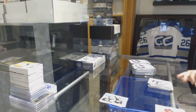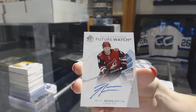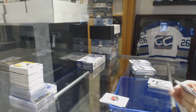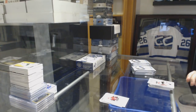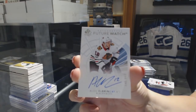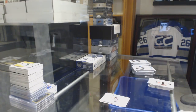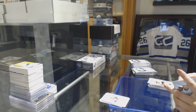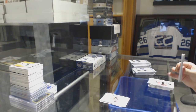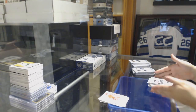Future Watch Auto number /999 for the Arizona Coyotes, Nick Merkley. That's a good one. Future Watch Auto number /999 for the Chicago Blackhawks, Alex DeBrincat. Future Watch for the Minnesota Wild, Luke Kunin, and a Milestones of Yzerman for the Detroit Red Wings.